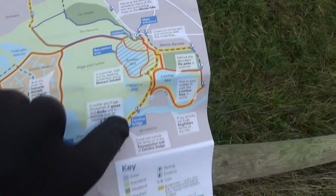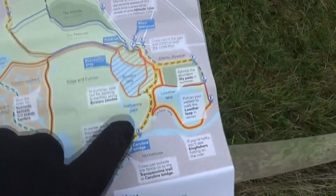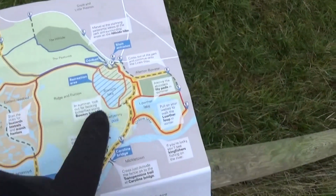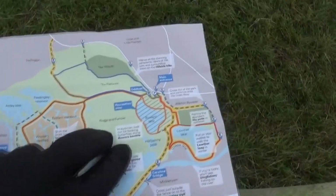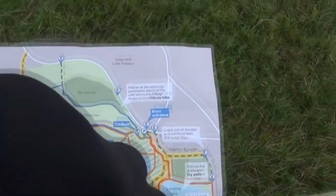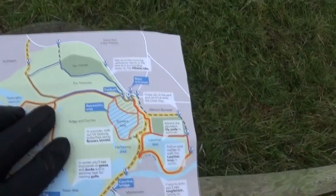Which looks about right, actually, because I can see Oddball. Yeah, pretty much as the crow flies, it'd be about there. So I'm not far off finish now, actually. Time is 12:15, and I set off about 9:30. So I've been going three hours.